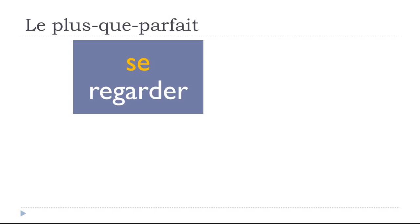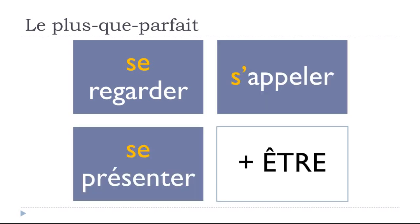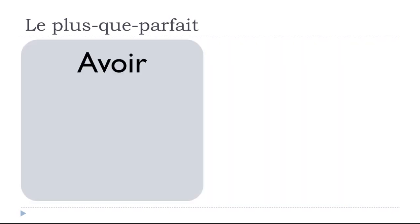And then all the verbes réfléchis, so reflexive verbs like se regarder, s'appeler, se présenter, all these verbs will also require être for the plus que parfait, okay? So let's see one more time the imparfait form of avoir, and être as well, but we'll start with avoir, just because these are the forms that you will have to use when you want to construct this plus que parfait.